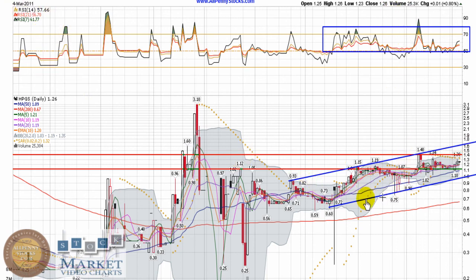Low volume is still interpreted the same way. Look for the moving averages. Look for the Bollinger Bands. Look for this parabolic SAR to get hit and get flipped down to the bottom. But overall, the chart needs to stay on breakout watch because it's giving hints that may happen.